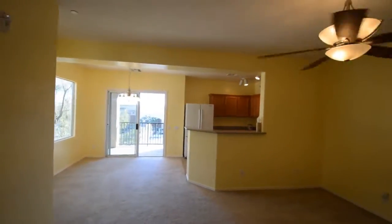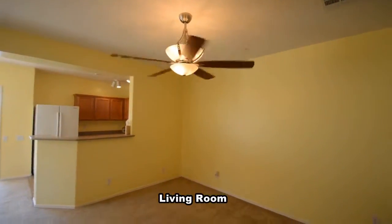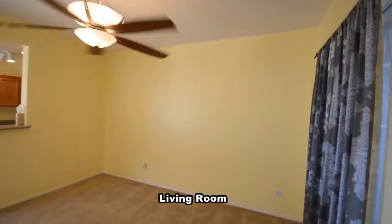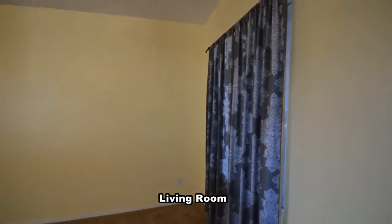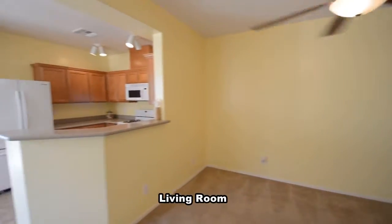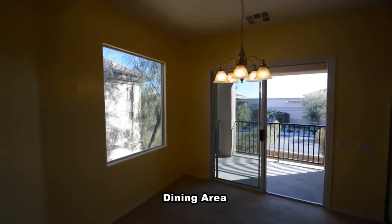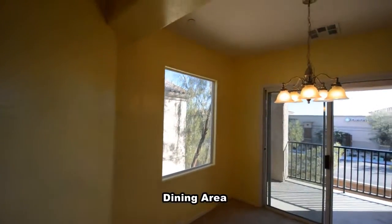The entry has a tile floor. The living room has carpeting, drapes on the window, and a ceiling fan with light. The dining area has a chandelier.